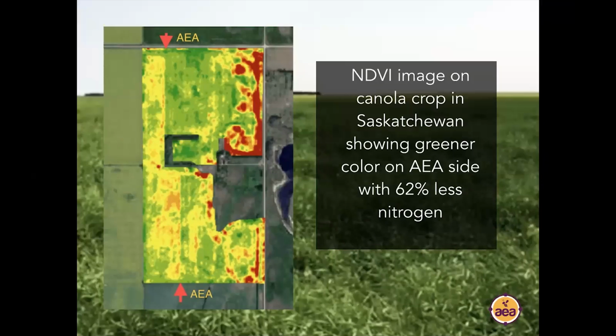This is actually an image of a canola crop in Saskatchewan when I was there a couple of weeks ago, drone footage, NDVI, where you can see the darker green section to the right of the red arrow at the top, and also at the bottom there's another line as well. And that section is where Rejuvenate and Spectrum was applied last fall.